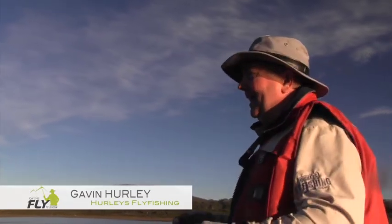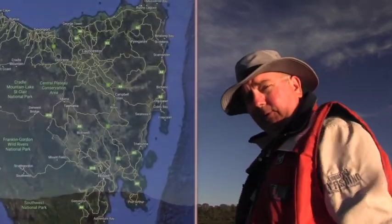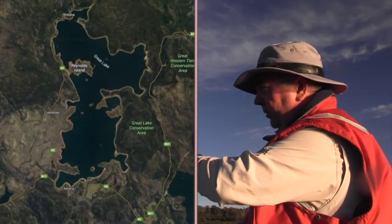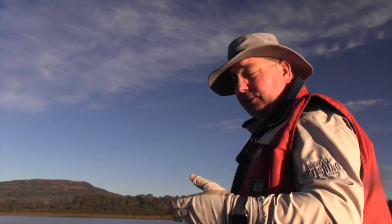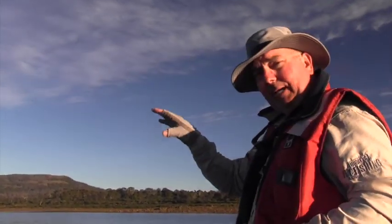We're at Great Lake in January on a pretty calm morning, and anyone who's fished Great Lake knows that this is pretty hard to come by. We've got quite a good slick here full of midge that have hatched perhaps last night, and they're still floating on the surface, and a lot of these fish are going to come and mop them up.